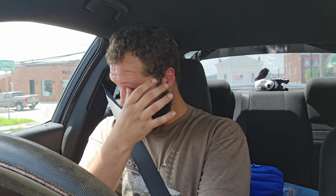So I finally got it back. My 2011 Dodge Charger Hemi Pursuit. And I gotta tell you, I've not gotten on it yet, but I can already tell you right now, it is so much better than it was. In fact, it's been so long I can't even remember what it felt like to drive this. Oh man, I'm welling up here.